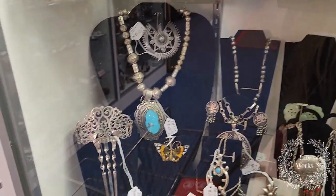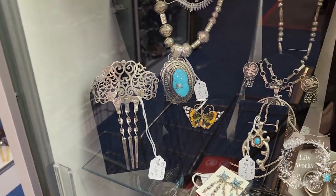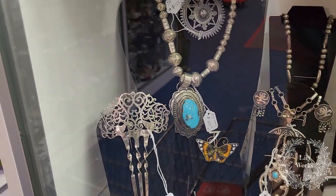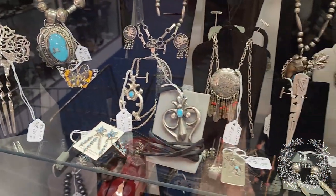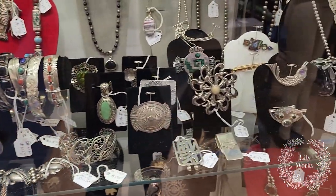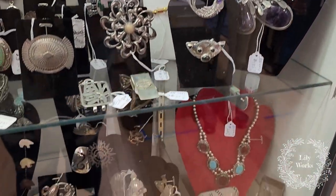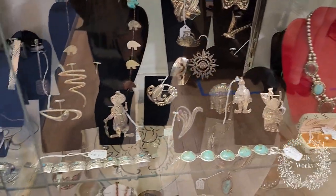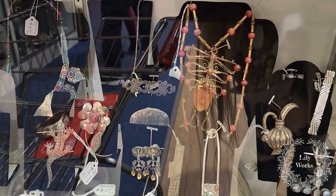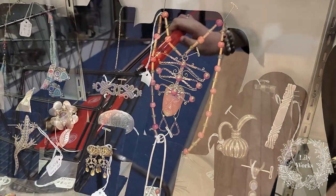Wow. Here's a hair comb. So pretty. More like an Art Nouveau style. Oh, that big chunky turquoise piece. $650. Wow, can you imagine having a collection of jewelry like this? Can you imagine? Look at this one right here. Wow, so pretty. Oh my gosh, look at this piece right there with that face. I have to move out of the way a little bit. There you go.